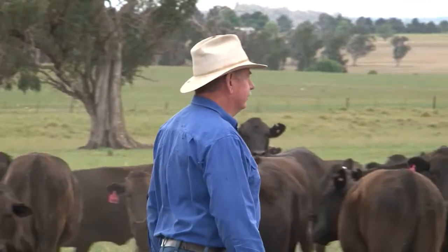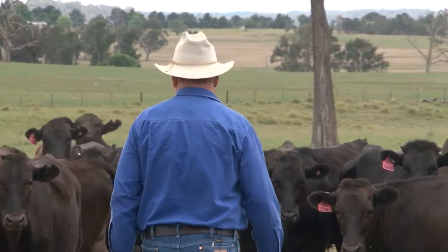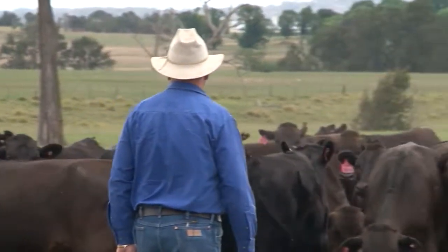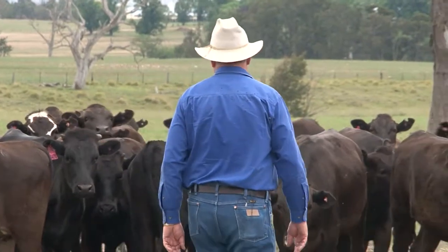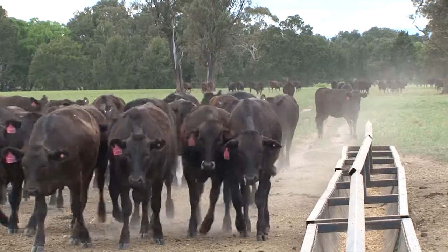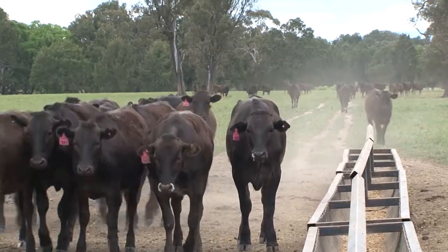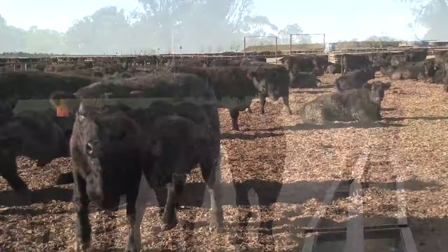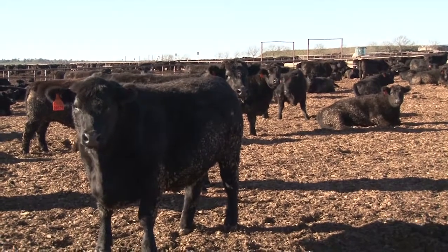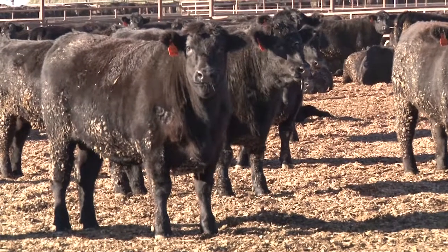Backgrounding is vital. It means that you can buy animals from different properties, from different social groups. You can put them together in weight ranges so that you only have to handle them a minimal amount of time. And those animals then get used to one another, so when they move into a feedlot, they are a group. They've already established a social structure and they move straight into a feed environment without any difficulty.